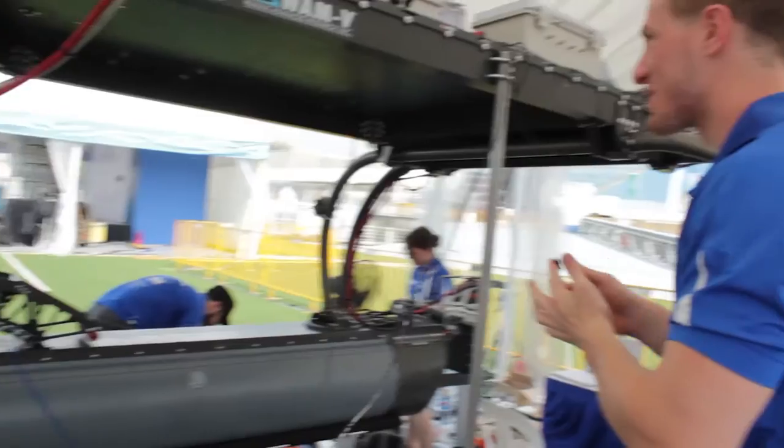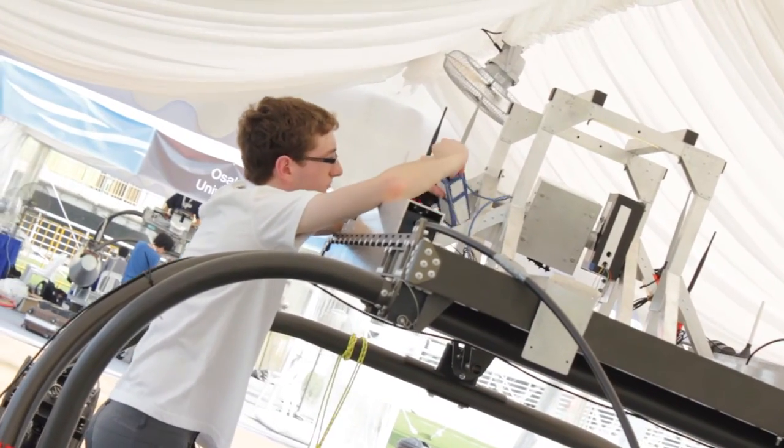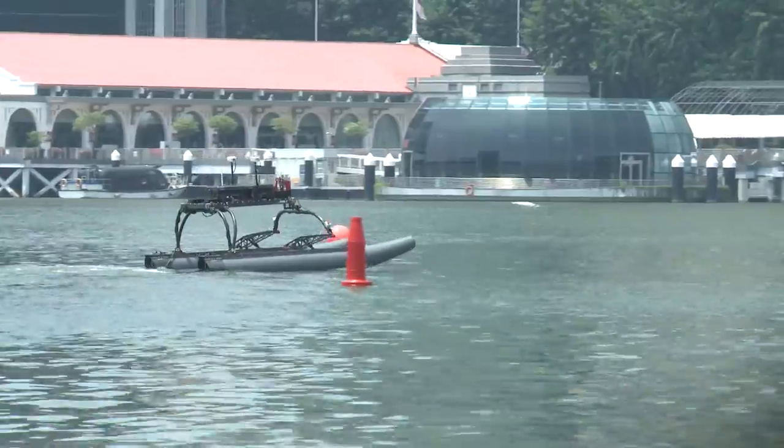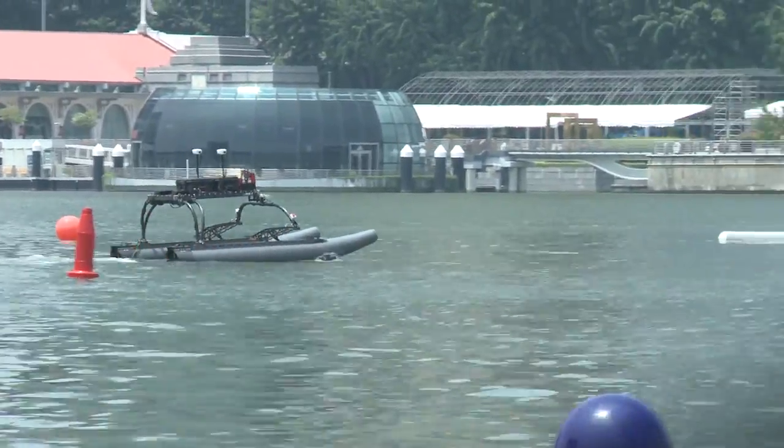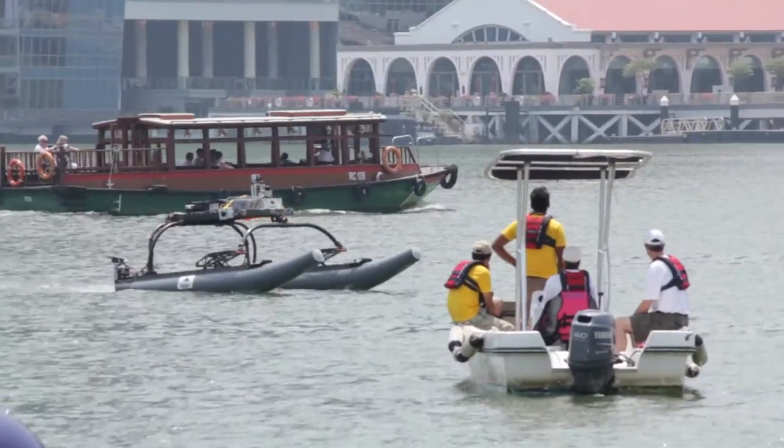The competition is actually very interesting because you have all these young people that are going to focus on a problem that is actually very difficult. I mean, the fact that you have to have a boat which is not controlled by somebody through the radio, but it's actually totally autonomous.